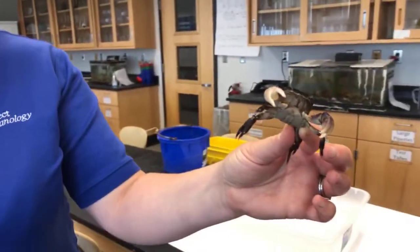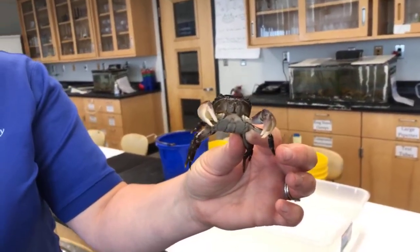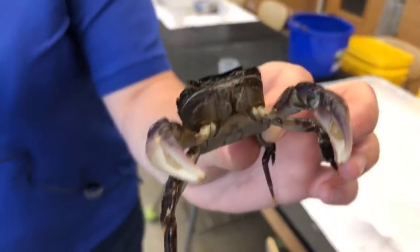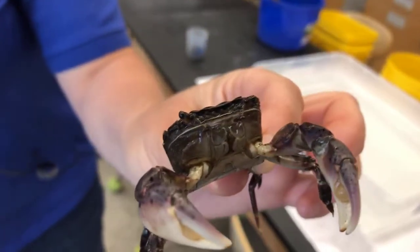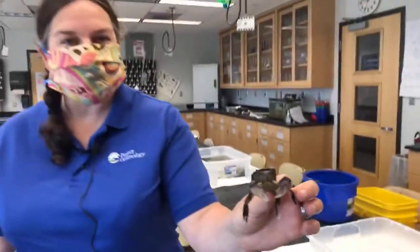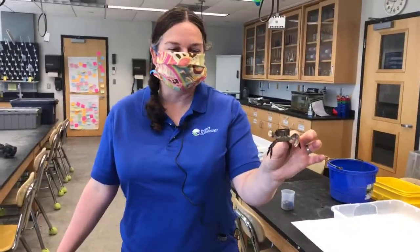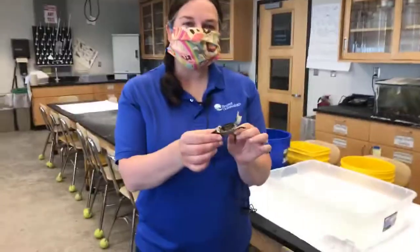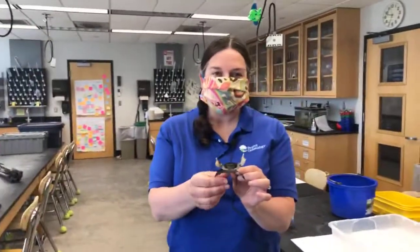Those claws might help them to crunch through another kind of crustacean, or maybe even a mollusk that might be on the shore. But pretty much they're opportunistic. Anything they could fit in their mouth or grab with those claws, they would. Jennifer guessed that they might eat little fish. Yeah, if they get the chance, I'm sure they would. Usually we find these in the Rocky Intertidal, but they could be found in different spots as well.